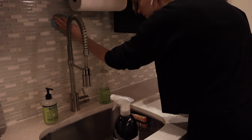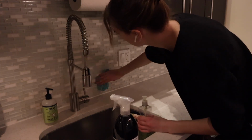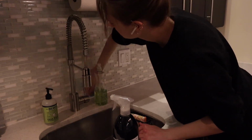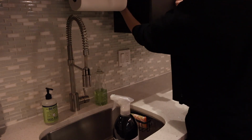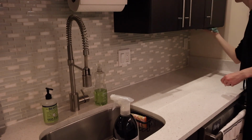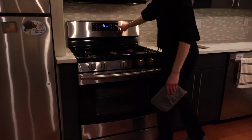Then, similar to the oven, I took this time to wipe around the backsplash and just underneath the bottom of the cabinets here. This isn't something I do on a weekly basis, so you can see how much grime really added up on the rag that I was using.